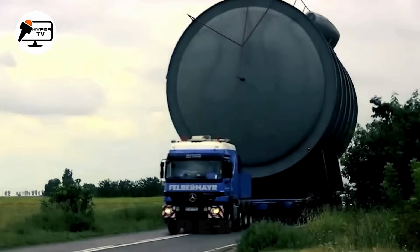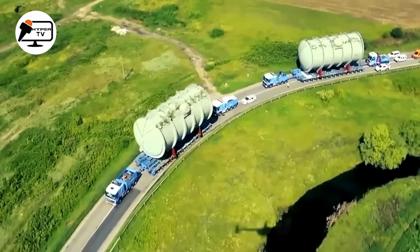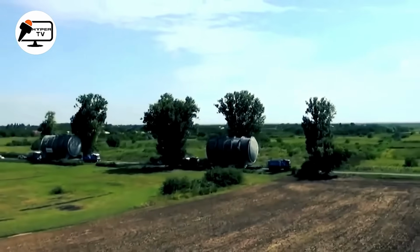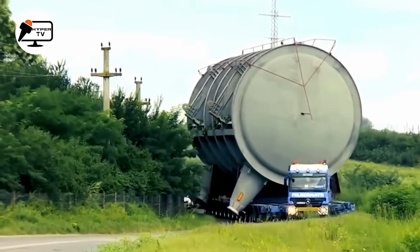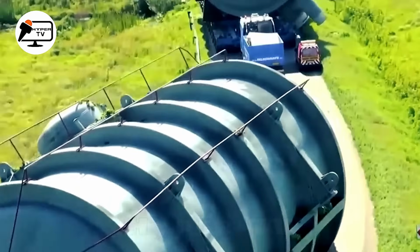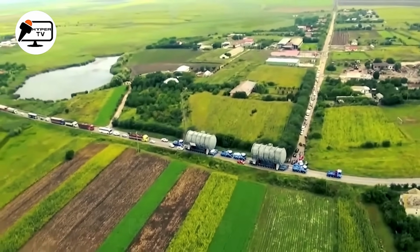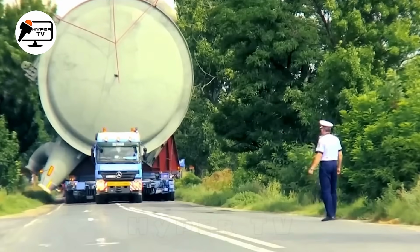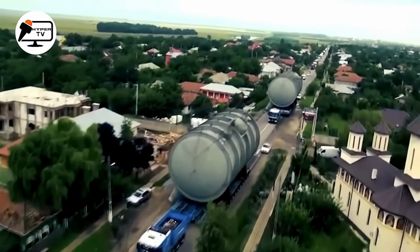As a result of this accomplishment, Felbermayr garnered recognition for their capacity to handle loads of up to 130 meters in length across Europe. This demonstrated expertise highlighted their commitment to overcoming logistical challenges that may deter others, reinforcing Felbermayr's position as a reliable and capable partner for unconventional transportation tasks within the industry.